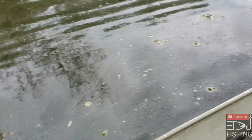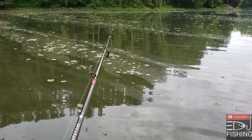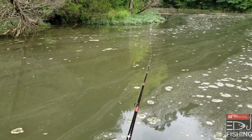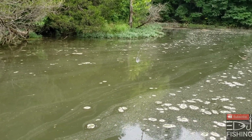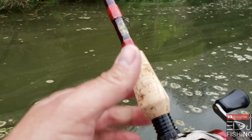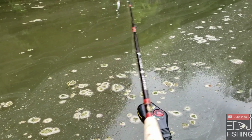I am going to pull my motor up. Get it out of the water. This is trolling motor or electric only. Can't use your gas powered engine. Which is nice because in this small 1542 Tracker Topper, it gets a little dicey whenever you're out on big waters and boats are just cruising along, throwing wakes like crazy. I ain't got to worry about that here.